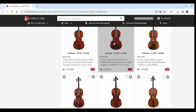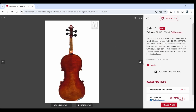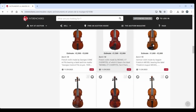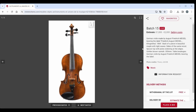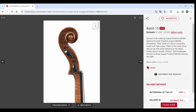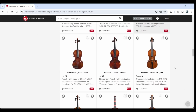I think we're going to have to start skipping some of these because we've got quite a lot to go through, otherwise we'll be here forever. German violin made by August Friedrich Meissel, 1800 to 2000. Let's see what else we got here.